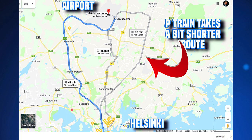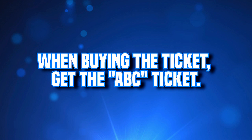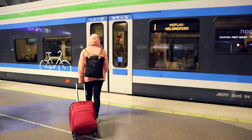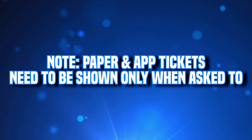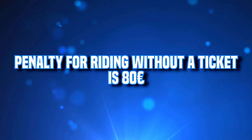And make sure to buy the ABC ticket because you are in the C zone and the Helsinki city center is the A zone. So make sure to buy ABC ticket. And once you have your ticket, just board the train. And remember, you don't need to show the ticket to anyone unless the ticket inspectors jump in and ask you to show the ticket. And also, if you get the paper ticket, don't lose it because you need to show it if the inspectors come. And if you don't do that, you will get 80 euro fine. So make sure to keep it.